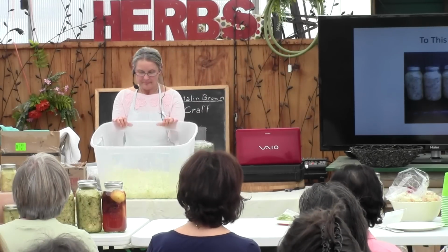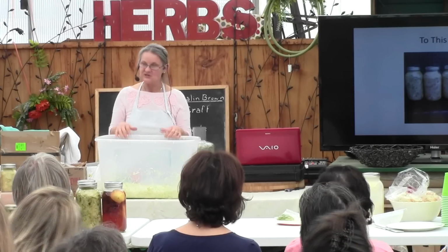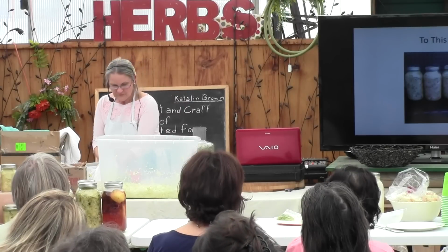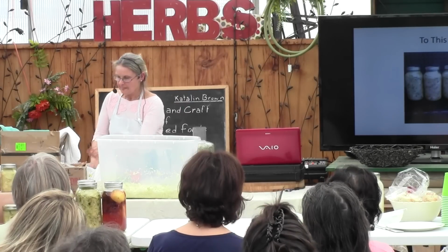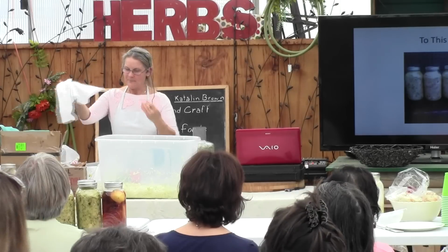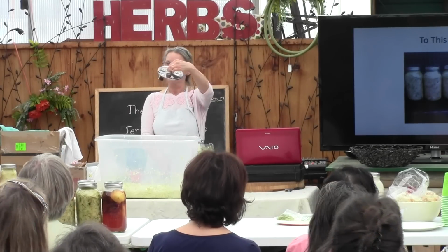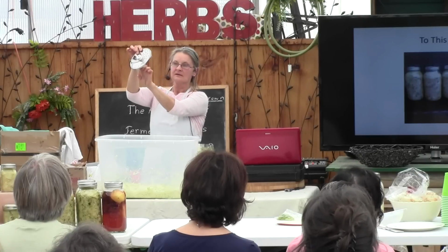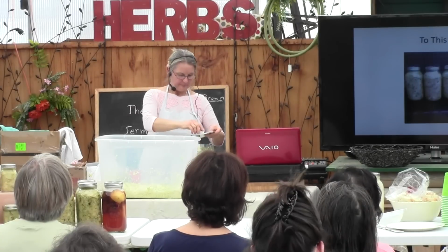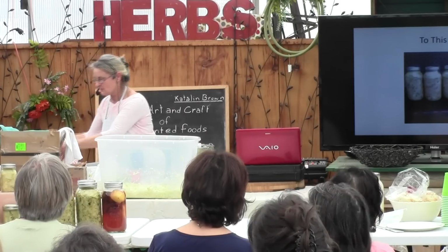So in the beginning, I put the cabbage into the container and I just salted it. I'm just going to wash my hands. Okay, I put it through the food processor, using the wide cutting blade. I put my cabbages in there, and my other vegetables into another container.